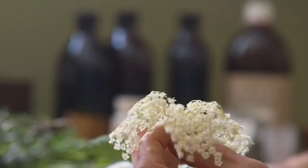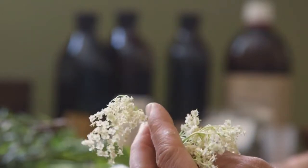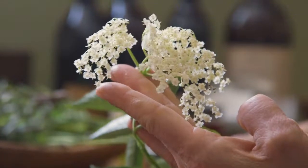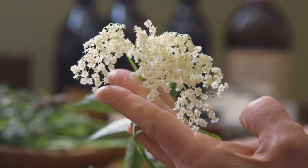Elderflower is commonly used for colds, sinus infections and allergies due to its antibacterial and anticatarrhal properties. Its anti-allergic properties make it particularly beneficial in supporting people with hay fever.